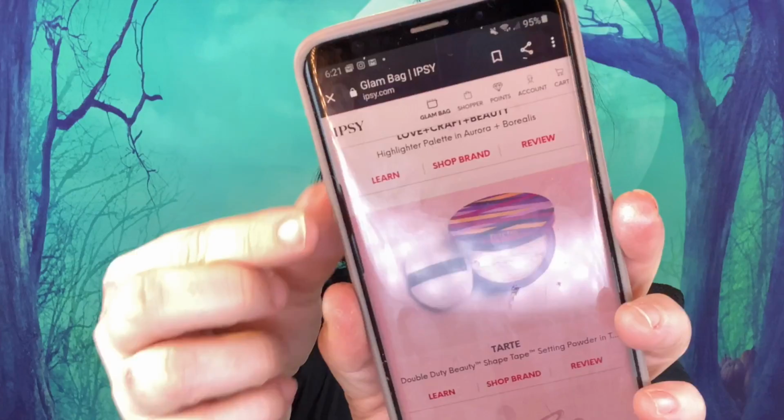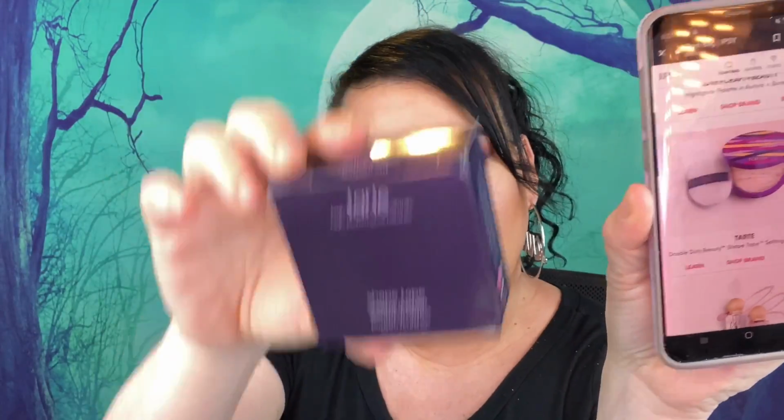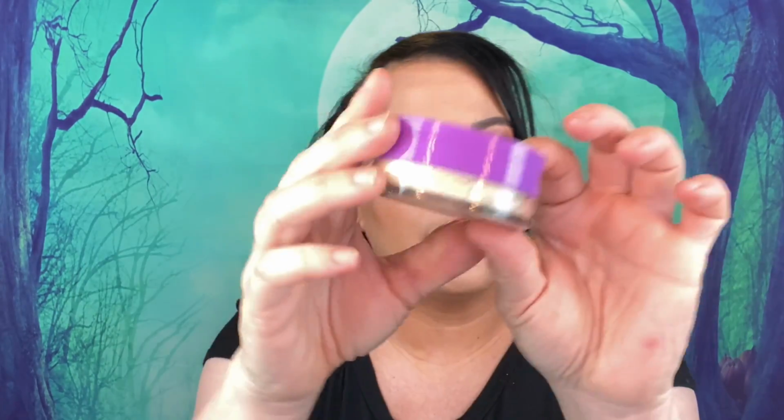Where's my other one? Okay. The other one that they picked for me is this Tarte Shape Tape Setting Powder. When I looked at it, it looked like it would be a pressed powder, not a loose powder, which I don't mind getting either, but I just thought it would be the pan. Let's see how much this is. If you see what I mean, that's what it looked like. I think this is a loose powder, so I'm just surprised. All right, this says it's $34, so typical for Tarte. Let's see what it looks like. That's what it looks like right there.